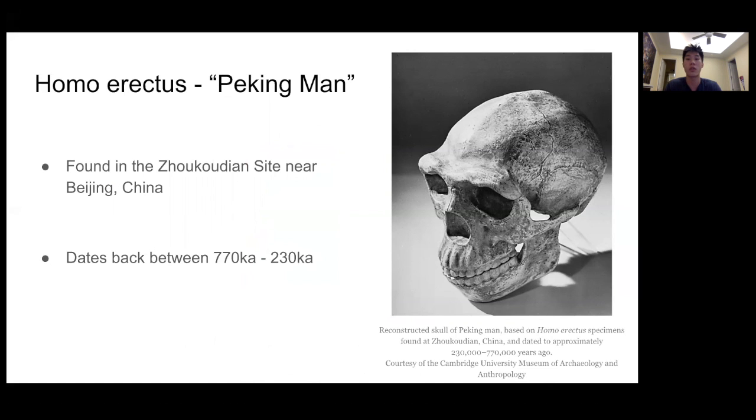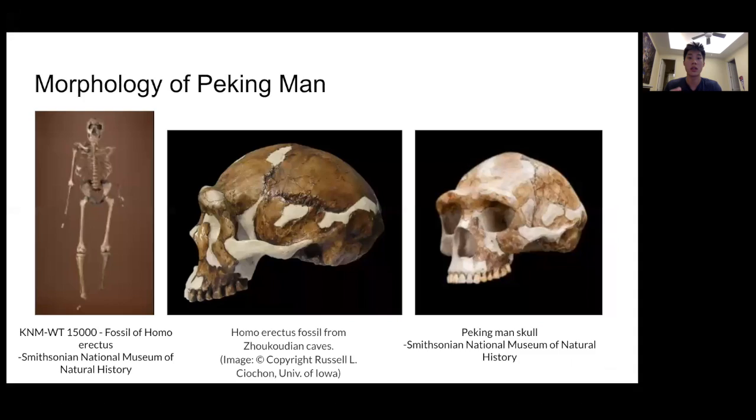Additionally, there were also over 100,000 stone tool artifacts found in the cave system, along with evidence to support the theory that they used fire. The morphology of Homo erectus is very fascinating. Like the modern human, the body was quite robust in terms of the skeleton. Unlike the modern human, however, they were smaller, shorter, and stockier than modern humans.